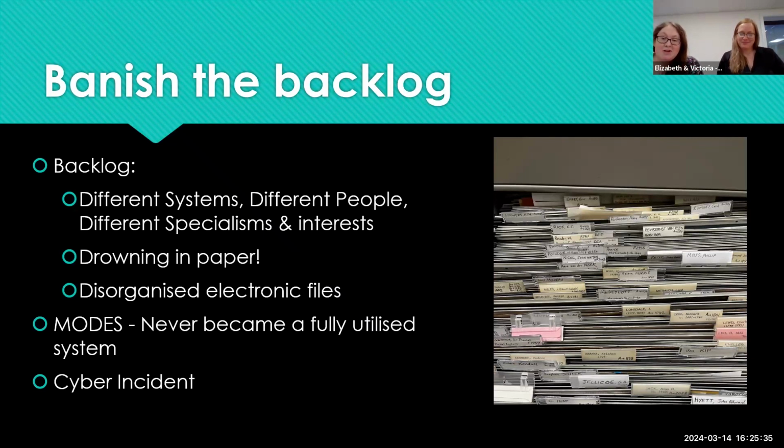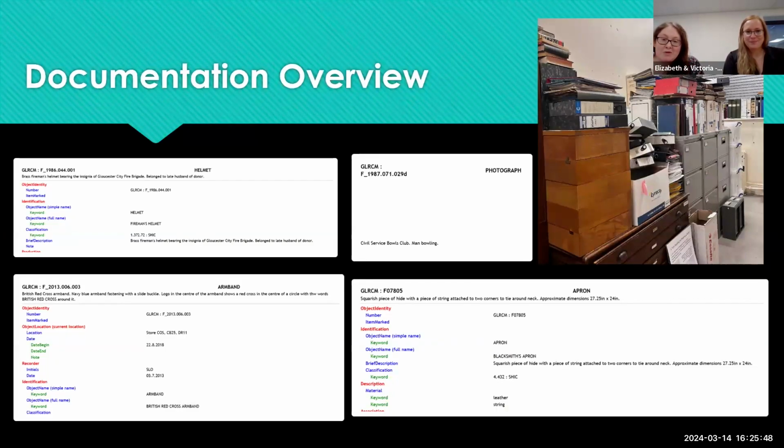So the Museum of Gloucester has been using Modes for over 25 years, but unfortunately it's never become a fully utilised system. There's just some examples of some of the records that we have on our Modes. And as you can see, the information is very limited, very sparse. There's different approaches to numbering. The associations are very rarely filled in, and when they are, they're not detailed enough.